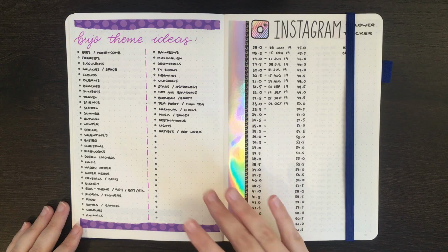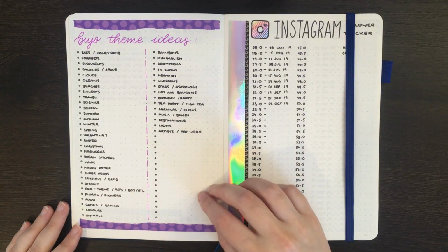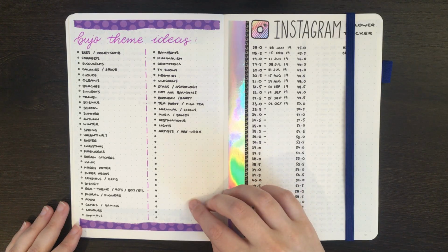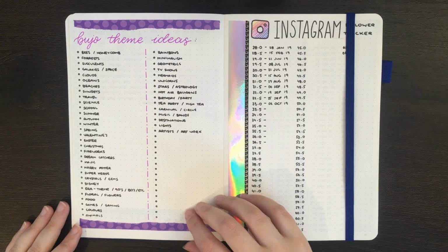So as you can see, I have some theme ideas on this page. I do still have some room for extra themes. Some of these I've used, some of them I haven't. And of course, I'm always on the lookout for ideas, so if you guys have any theme ideas that you want to share, please do put them in the comments.